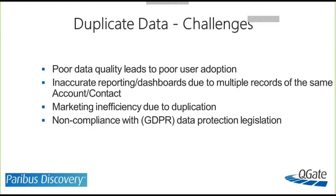Another issue is inaccurate reporting in dashboards. If you can't rely on your reports or your dashboards, you're possibly making decisions based on faulty data, which I think we'd all agree is a dangerous proposition. And furthermore, marketing is affected on a cost and accuracy basis, right?